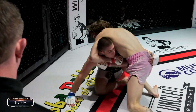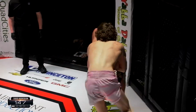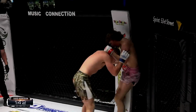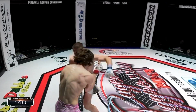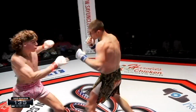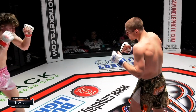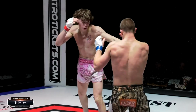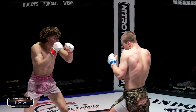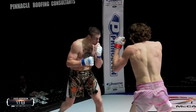And he sits there, almost turns into a front headlock. Houser doing a good job getting back to his feet. Yeah, got to separate himself. Good knee from Liam. Ooh, good shots from Houser. Liam with the left. Ooh, left, right lands for Houser. Body shot from Houser. Good right hand, just as Liam was going to try to throw a right uppercut.